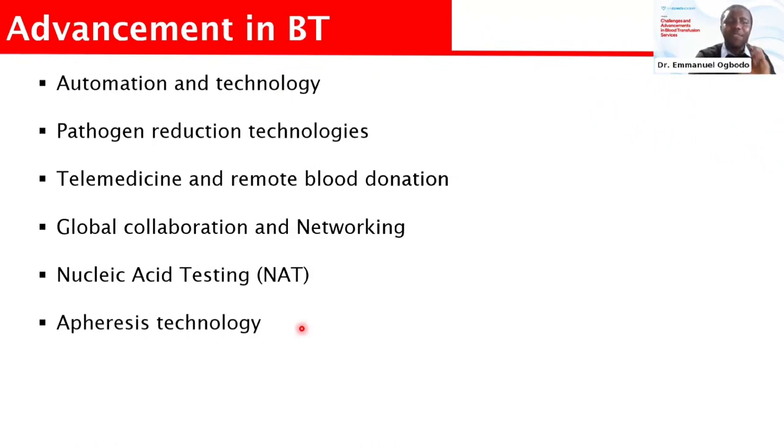Now, there's what we call apheresis technology. I'm going to explain this. When I say apheresis, who can tell me what it is? Because it is important that it is explained. Do you know what apheresis is? Let's say apheresis platelet or apheresis plasma, whatever.